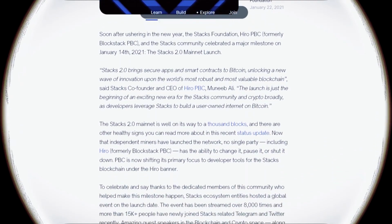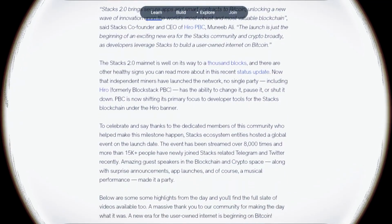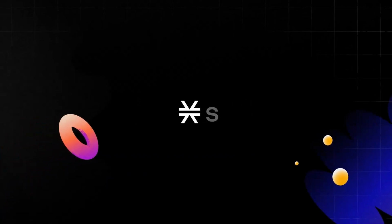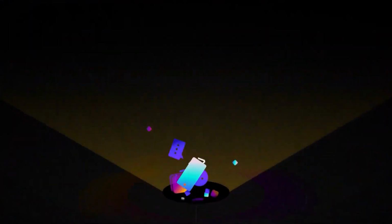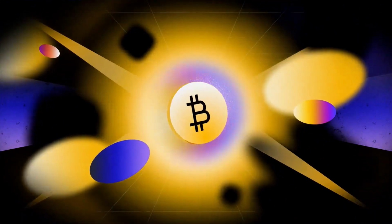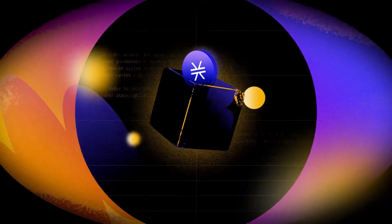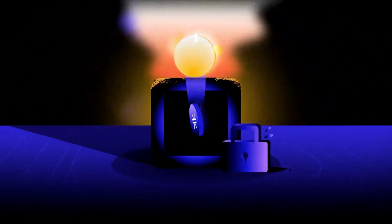Now that we have some background information on Stacks, let's take a look at its core features and how it works. Stacks is an ingenious platform that empowers you to delve into the realms of DeFi, NFTs, and smart contracts for Bitcoin. With the seamless integration of the Bitcoin blockchain and the cutting-edge Stacks 2.0 protocol, Stacks offers a decentralized avenue for building on Bitcoin that is both rock-solid in terms of security and effortlessly scalable.